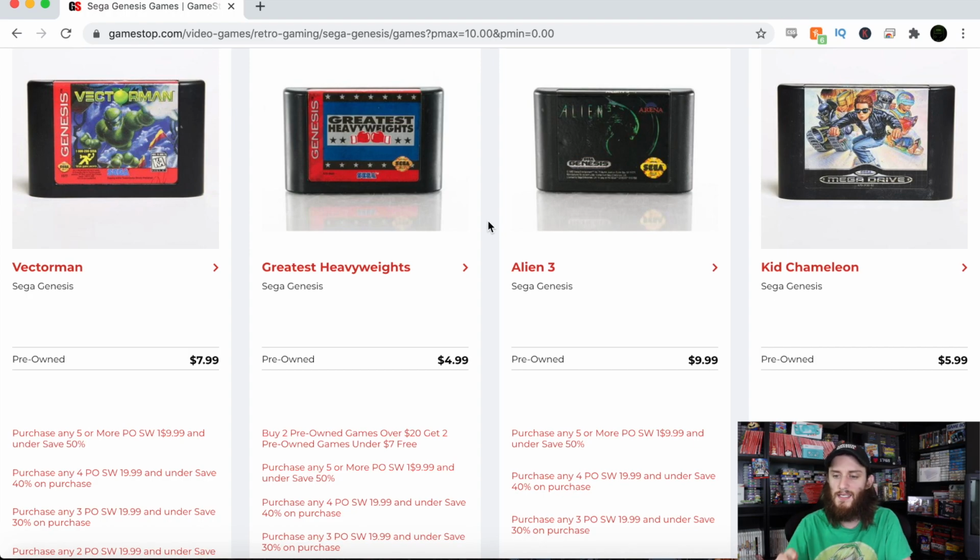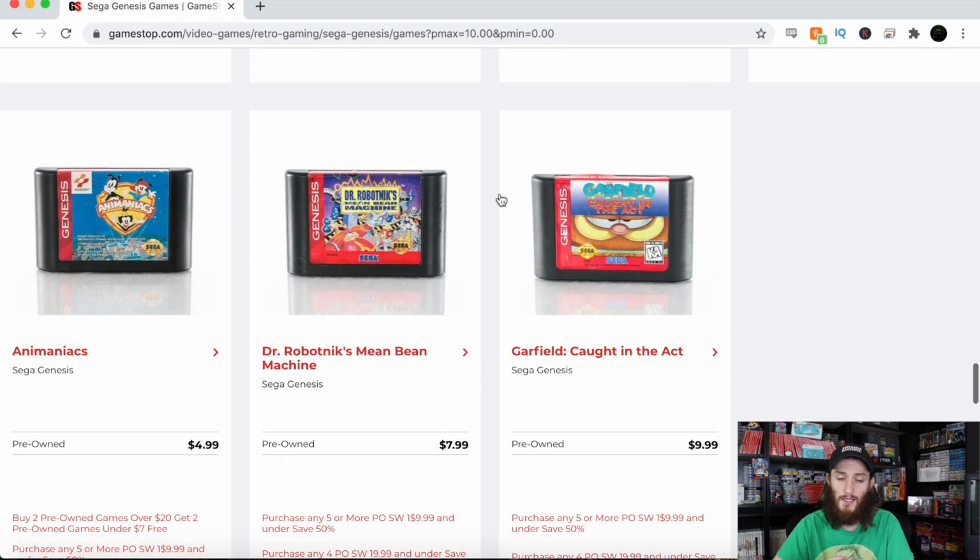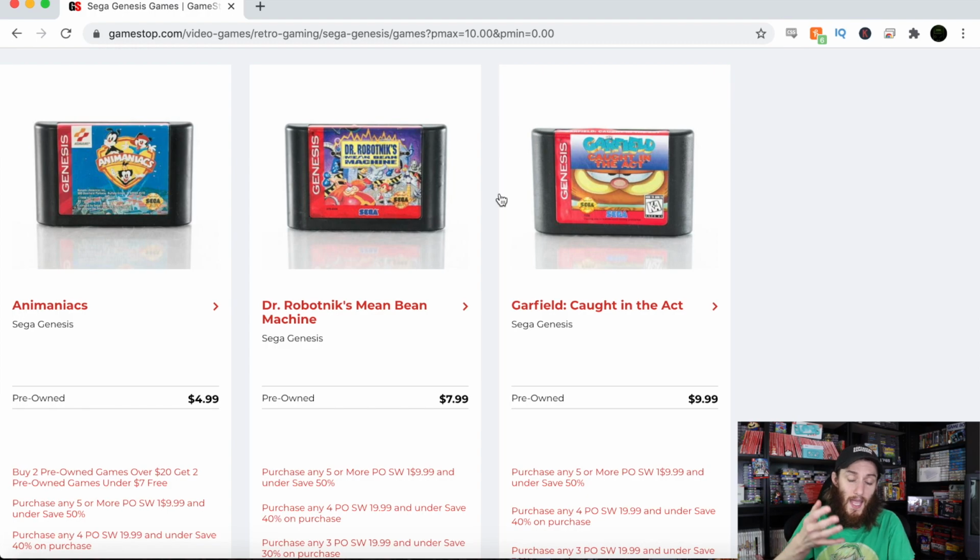And then Kid Chameleon for $6. I don't have that one either, so I'd probably pick that up. It's $6. That's pretty cheap. Then we got another Warner Bros. Looney Tunes Animaniacs game. $4.99, $5 totally worth it there.